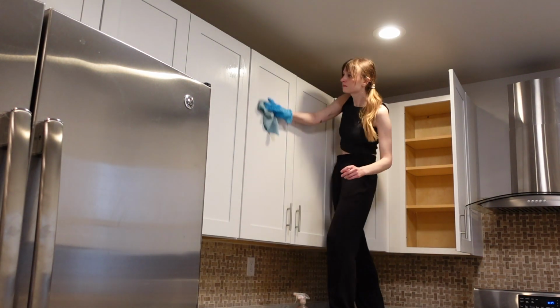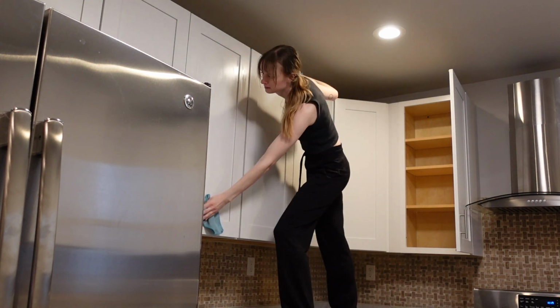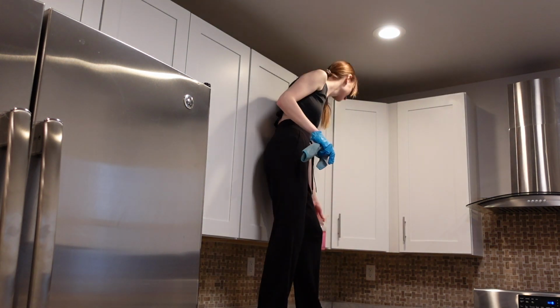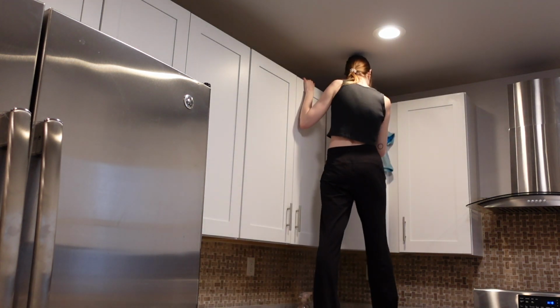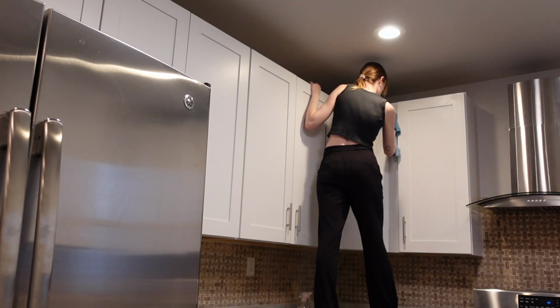So it was difficult to show the process of getting the caked up grime off the top. I was just so frustrated and just wanted to get it done without having to move the camera around. So I'm sorry that I don't really have any footage of that, but it's pretty much the same thing, just me reaching up higher on these cabinets here.